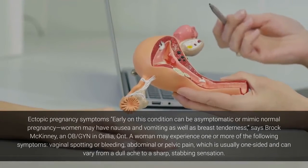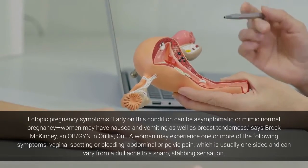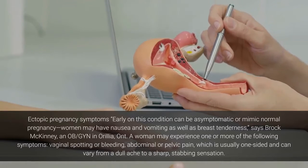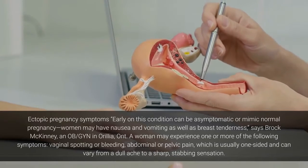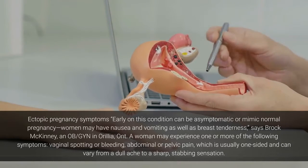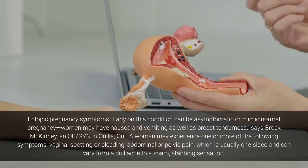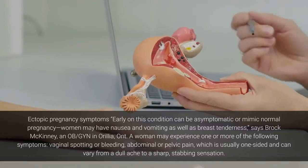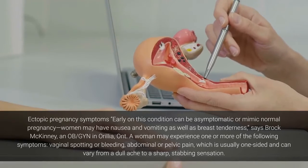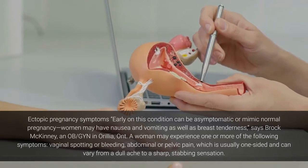Ectopic pregnancy symptoms early on. This condition can be asymptomatic or mimic normal pregnancy. Women may have nausea and vomiting as well as breast tenderness, says Brock McKinney, an OB/GYN in Aurelia, Ont. A woman may experience one or more of the following symptoms: vaginal spotting or bleeding, abdominal or pelvic pain, which is usually one-sided and can vary from a dull ache to a sharp, stabbing sensation.